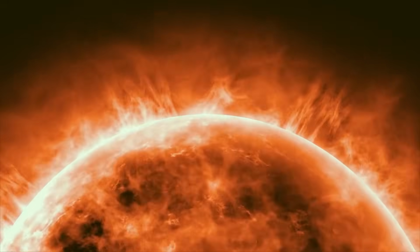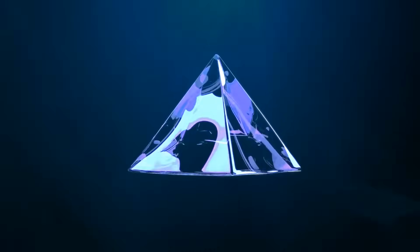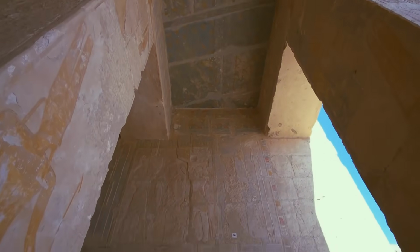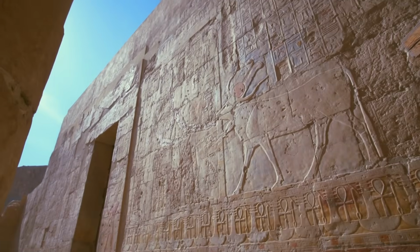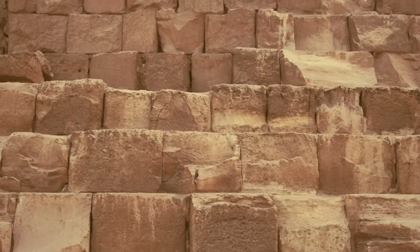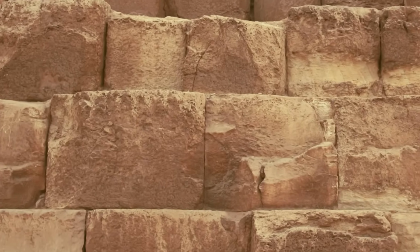In theory, solar radiation, or electromagnetic forces, accumulated at the top of the pyramid, filled the inner rooms, and then went down the walls to the base. Any surface distortion could prevent the flow from spreading, so they had to create a perfectly smooth surface. That's why they installed the blocks so that nobody could squeeze a needle or razor blade between them.